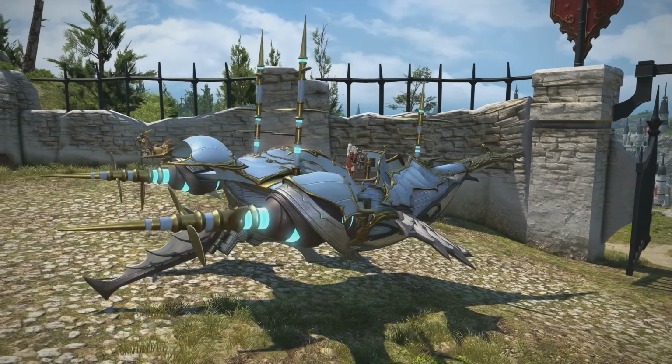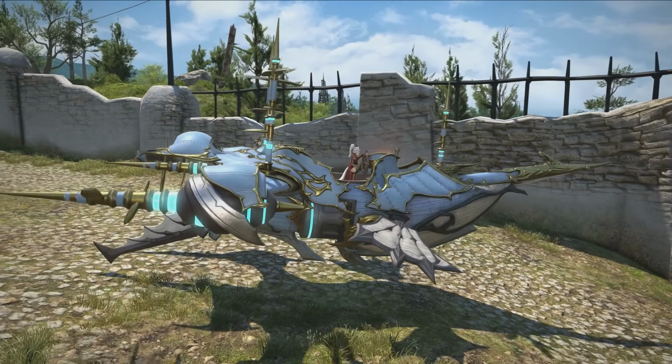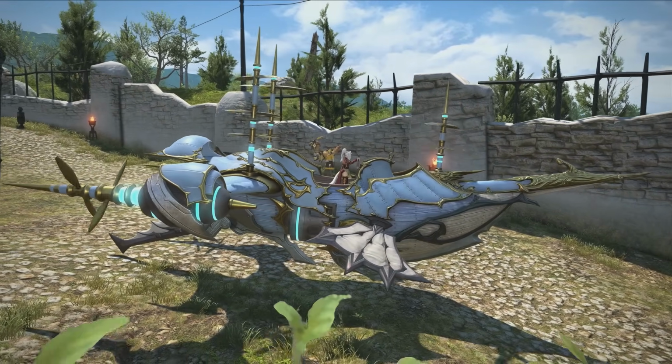And in the process of doing your relic weapons, it's going to take you more than 7 hours anyway for the first stage, or at least it does at the moment.